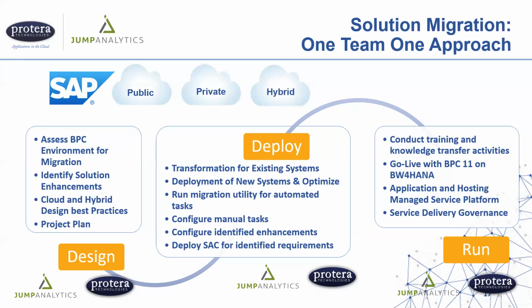And then finally, the last stage is, yes, we have to test it to make sure it's going to work and hit the mark. We have to make sure that there's some training and knowledge transfer done, and that's very minimal because don't forget, the main user interface is still the EPM add-in that your users were probably very familiar with, the Excel EPM add-in, and that remains. So it's a relatively simple knowledge transfer session, and then it's going live, and then finally it's enabling your application and hosting managed service platform.